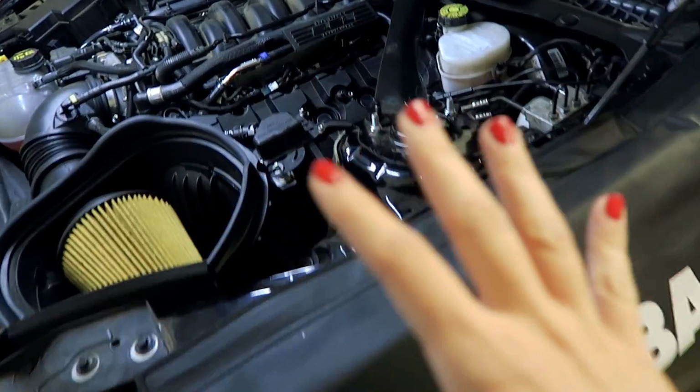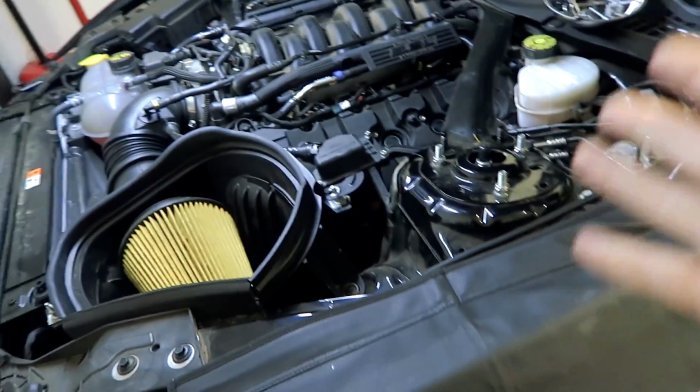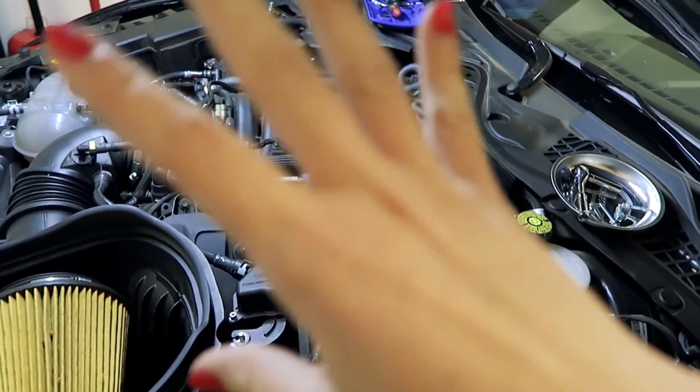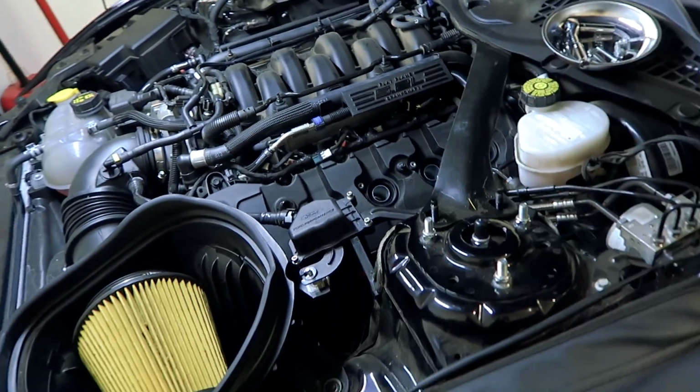Now, every single car has different readings. In this case, for the GT350, reading online, each cylinder should be within around 220 to the high 230s, maybe 240 range.